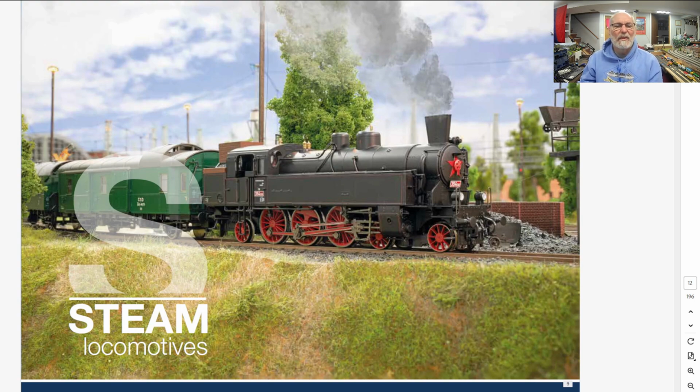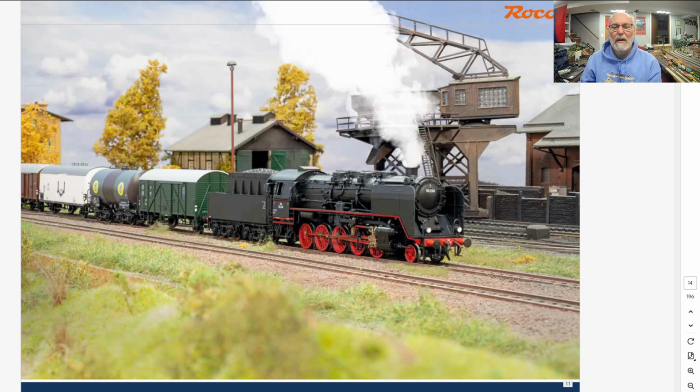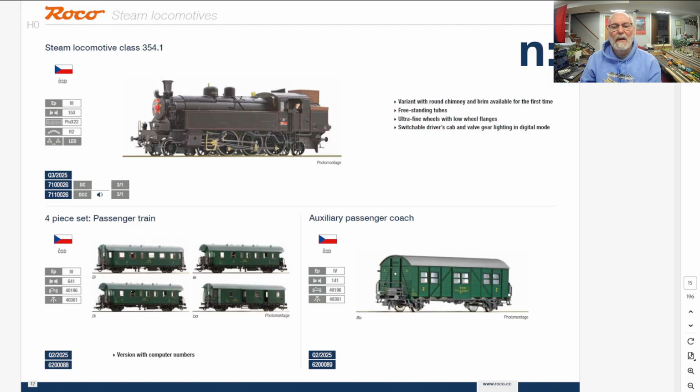We're going to start seeing some of the steam locomotives first. So Roco is an Austrian company, so no worries. They're going to start off with quite a few Austrians. We got a Class 77 and a Class 50, both looking very sharp. A Czech Class 354 and a 4-piece set, as well as an auxiliary passenger coach to go with it.